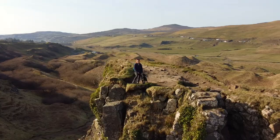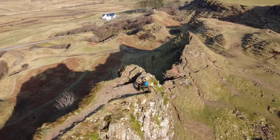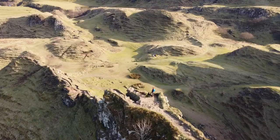The landscape here was formed during the same tumultuous landslides as the Old Man of Storr and the Quiraing, although here it is on a miniature scale. There are no particular fairy stories associated with the glen, but the whimsical, otherworldly landscape has given rise to the name, as it feels like a place that magical creatures would live.